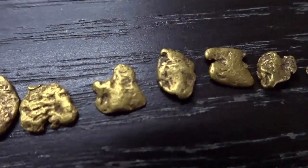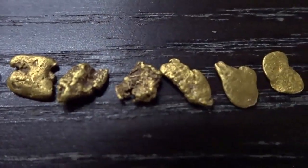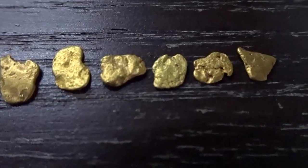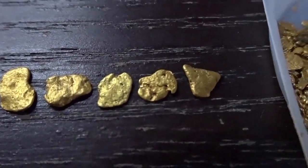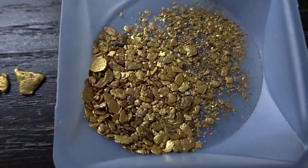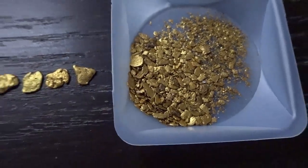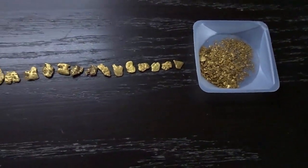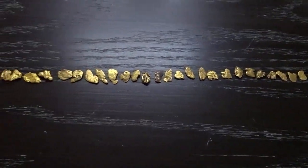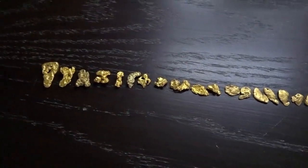And doing a little bit of math, Gino's guarantee of 80% return is pretty much spot on. $2,600 in gold is about 80% of the $3,200 I spent. So value-wise, he was right on with his 80% return on investment. That's a lot of gold.